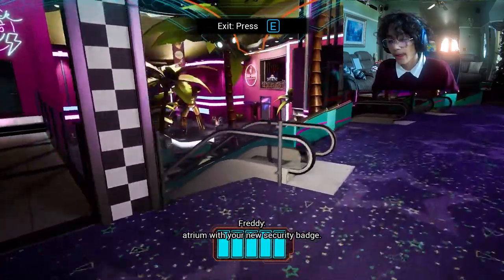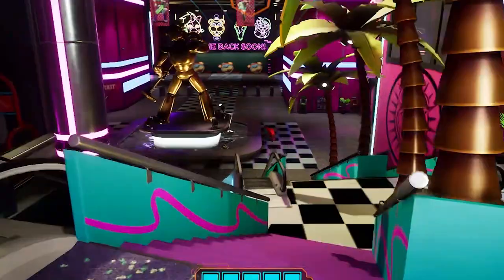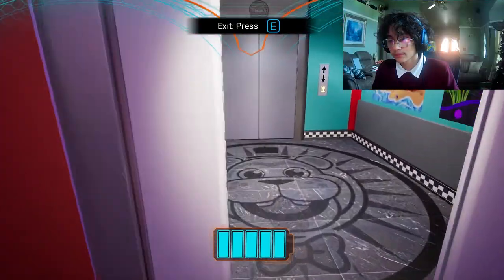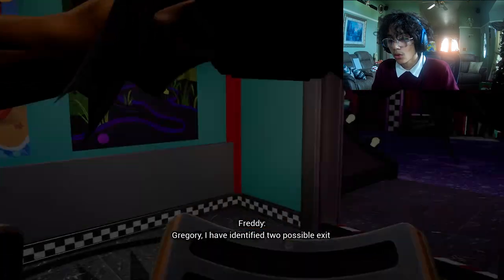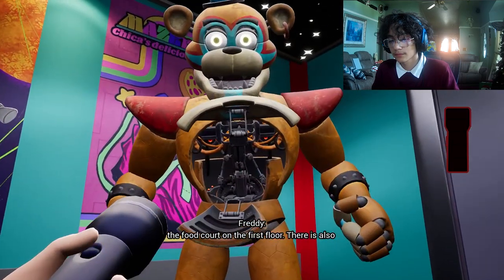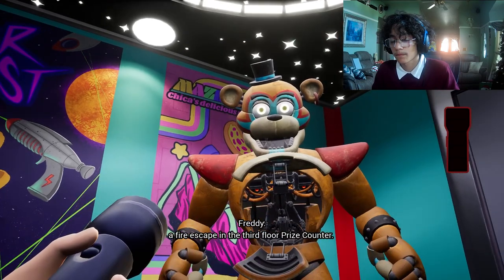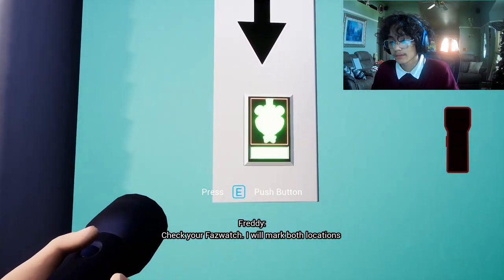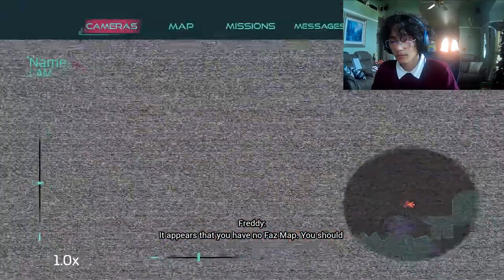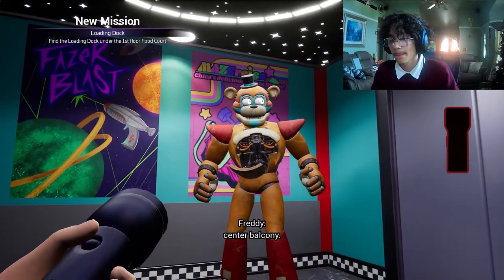You can access the main atrium with your new security badge. Where's the main entrance? Where's Chica at? Gregory, I have identified two possible entrances. The main loading dock is located under the food court on the first floor. There is also a fire escape in the third floor prize counter. Check your Fazwatch. I will mark both locations on your Faz map. It appears that you have no Faz map. You should be able to obtain one from the Monty on the center balcony.